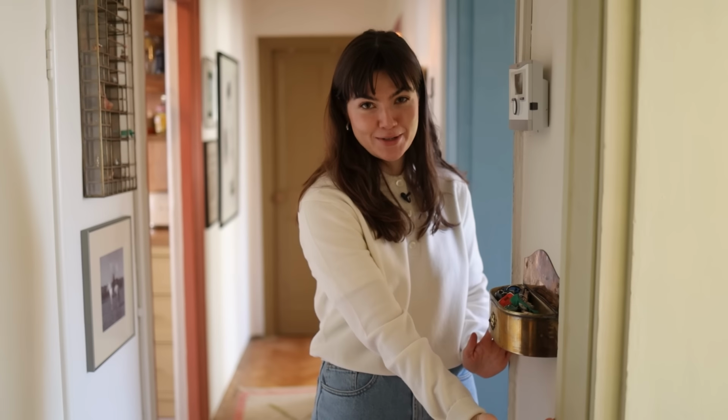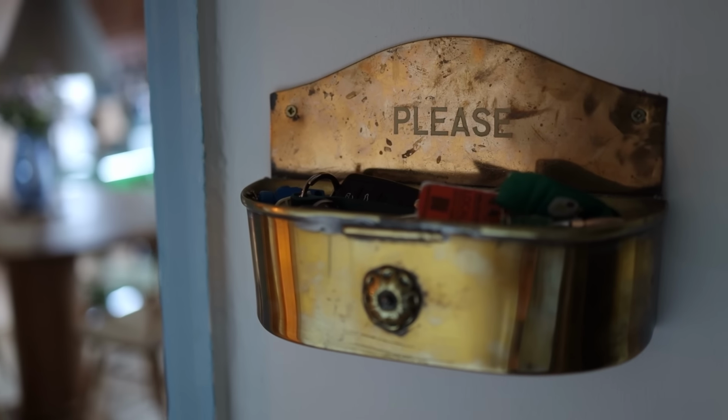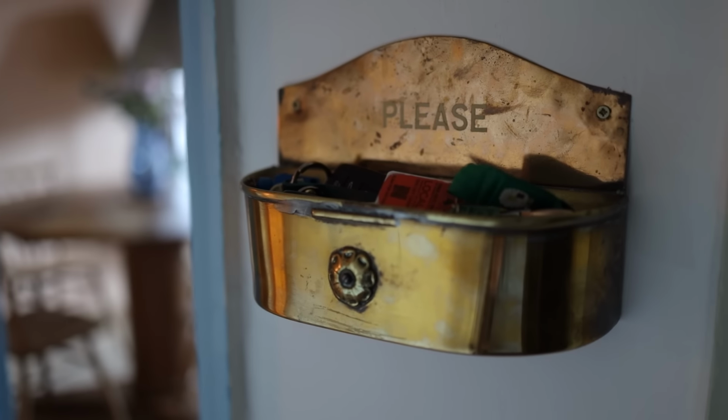I think it's great to have a place to put your keys as soon as you come in, because that means you don't lose them. I think it's really important to keep a tidy home, to have homes for things, to know exactly where something's going to go. And obviously this is a tiny bit of wall, and it just fits perfectly. So it's a happy accident that it fits so perfectly there. But yeah, I absolutely love it.